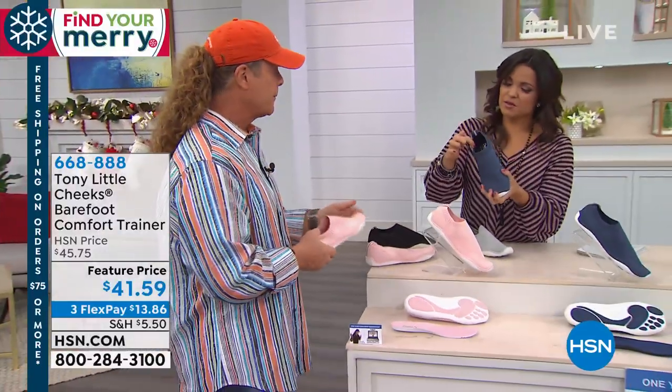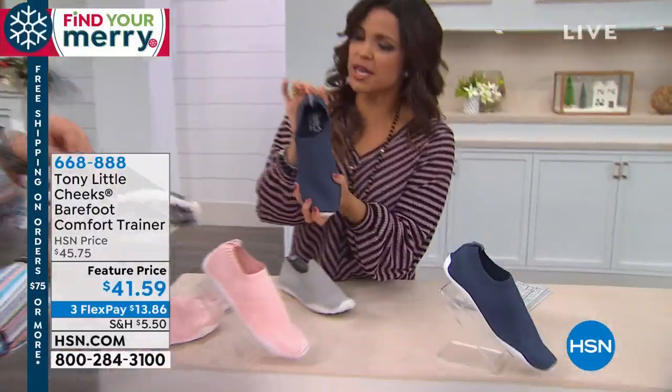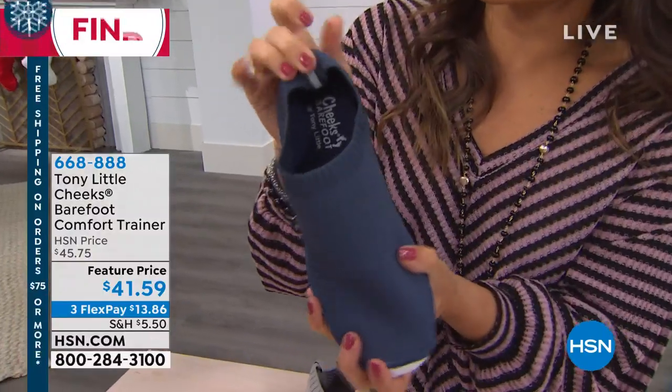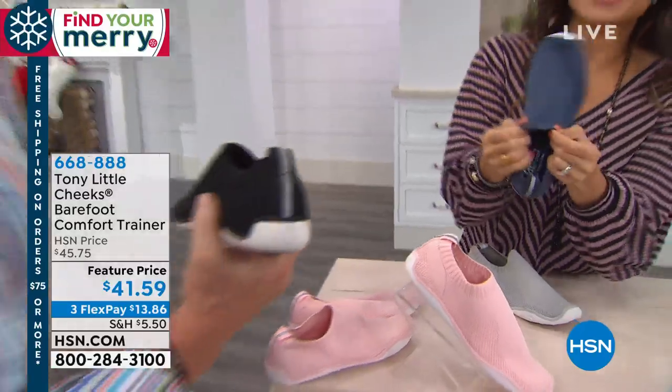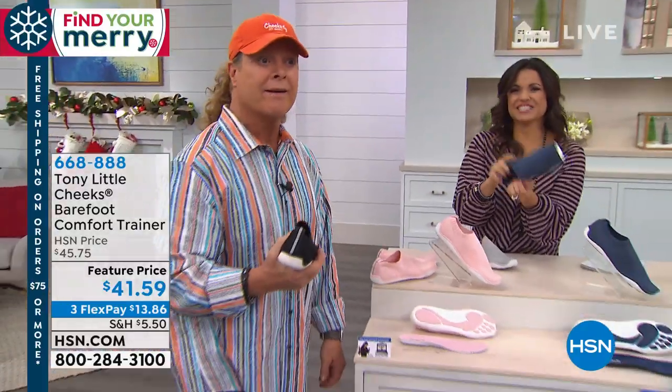And I love the little heel cup on the back too to give you that stability. So again, it's keeping you nice and secure. And the reflector, so if you have to, you know, haul butt with your dog and get him out to that tree quick, you can do it.